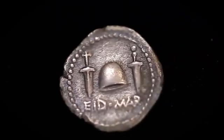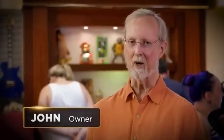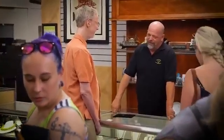It's 2 daggers and it says Ides of March. Is Brutus on the other side? Yes. I'm at the pawn shop because I would like to see if I could sell my Ides of March coin. I think the coin is the holy grail of Roman coins. If I can sell it, I've got my eye on some rare coins that are coming up for auction in about a month. Undoubtedly, Rick is also marveled by this item.